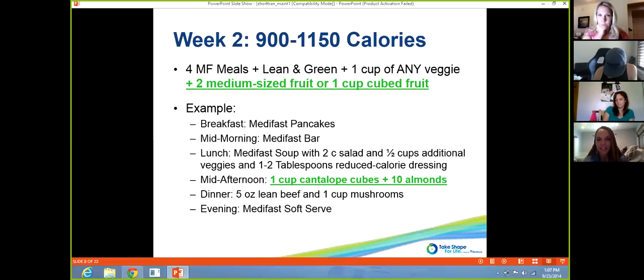So it's just kind of fun. They can try different fruits that they've missed or that they haven't eaten in a while and kind of see what proteins go well with those fruits for maintenance.